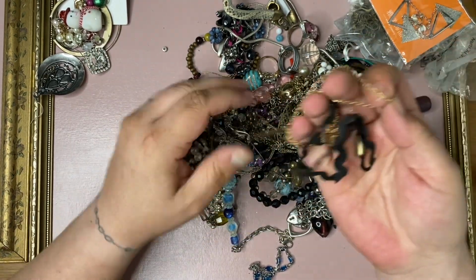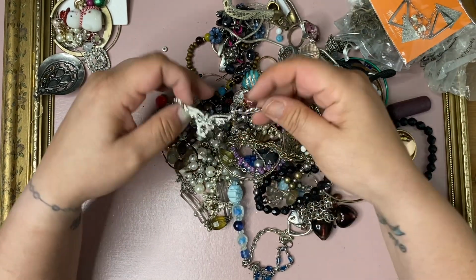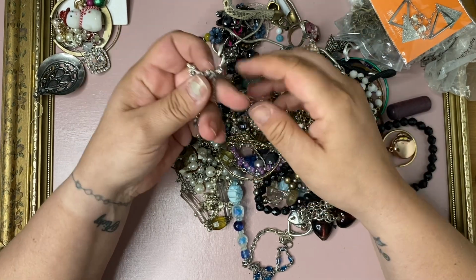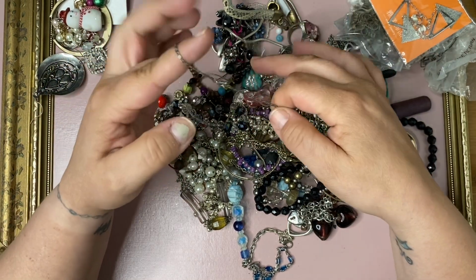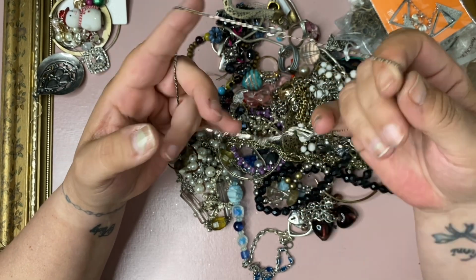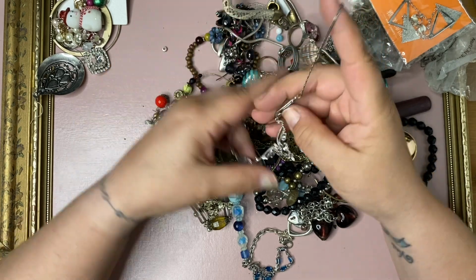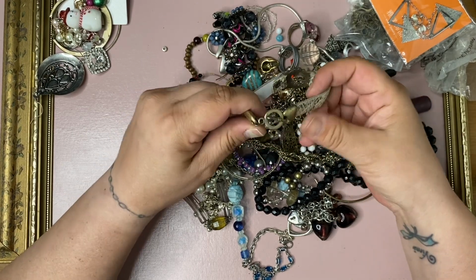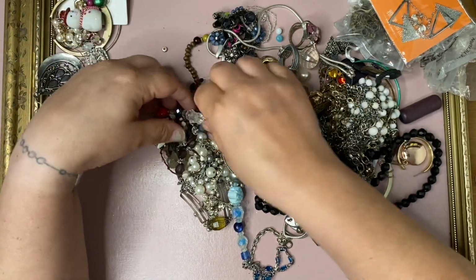Can go in broken. Mark C. With a nice necklace on it. It's one of those S style necklaces. Got all of its bits. That'll go in a vintage lot. A leather strap. Go in a top lot.